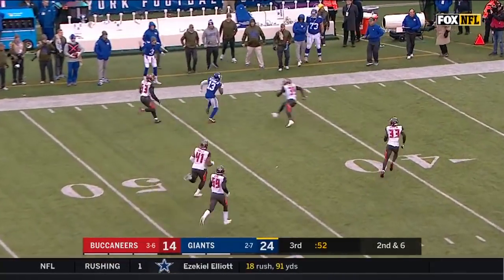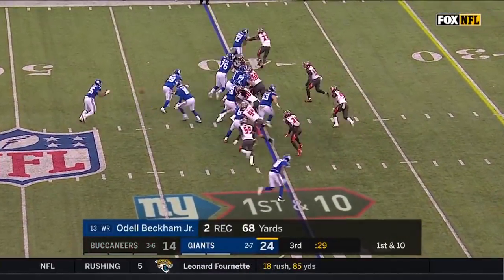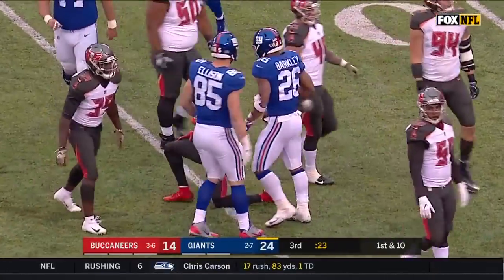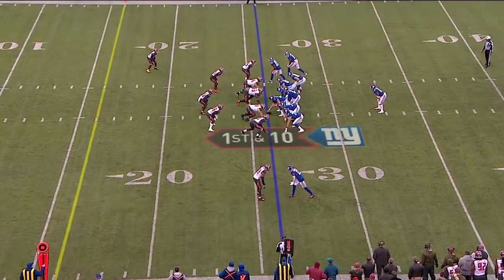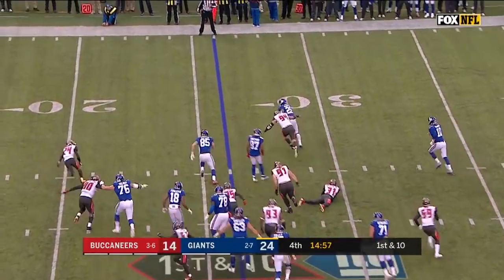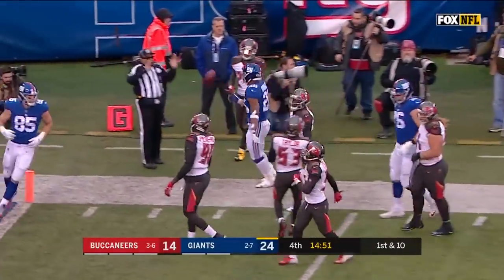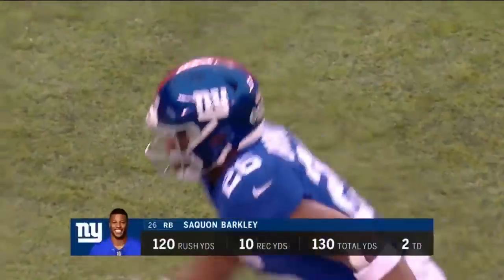Wide open is Beckham. We've not called his name in quite some time. I think a lot of people don't remember what an incredible player Chris Carter was. And for Barkley, he's just eclipsed the 100-yard rushing mark. We're at 118. Barkley nearly tripped up, breaks a tackle from Nassib, and he lowers his shoulder and gets inside. They say he stepped out of bounds, it looks like, at the 13-yard line. What championship teams do.